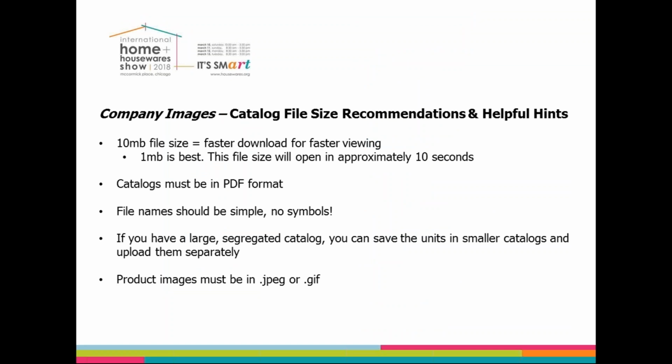Just some housekeeping items about images and catalog files. The smaller the file size, the better, so it loads faster. Catalogs have to be in PDF format. Images should be in JPEG or GIF format, and all file names should be very simple, so no numbers, special characters, things like that.